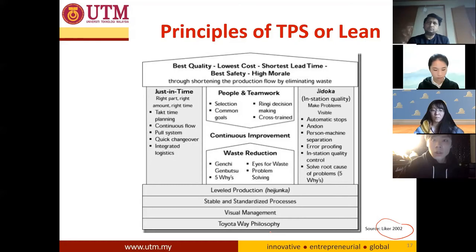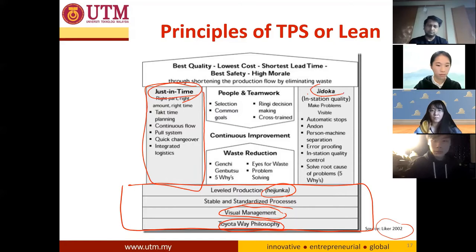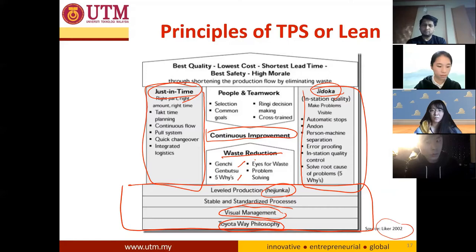Foundation philosophy. You haven't seen this visual management. What is visual management? And then standardized process. Heijunka, level production. This is the foundation. Sorewa foundation. Then two pillars. Pillar JIT. Pillar Jidoka. And continuous improvement center. Waste reduction, Genchi Genbutsu, 5 Why, eyes for waste.